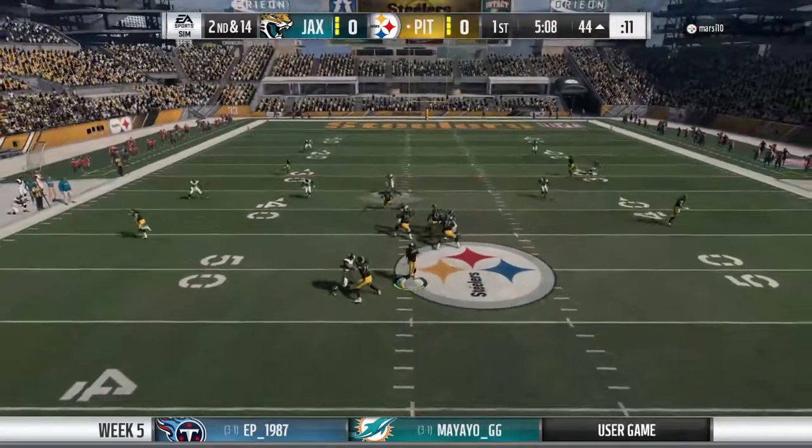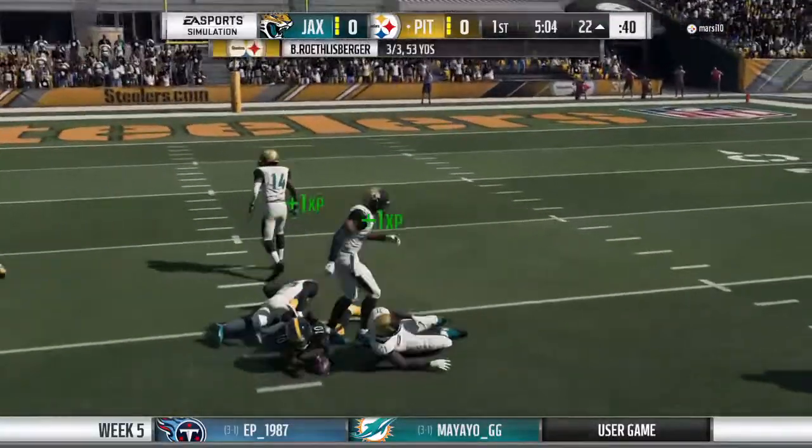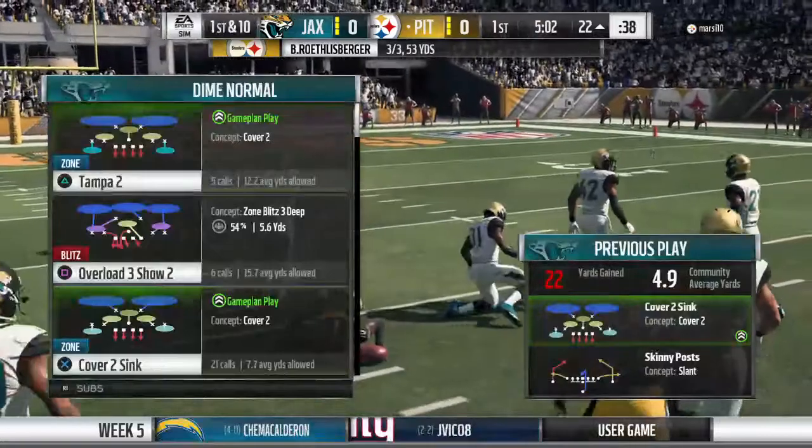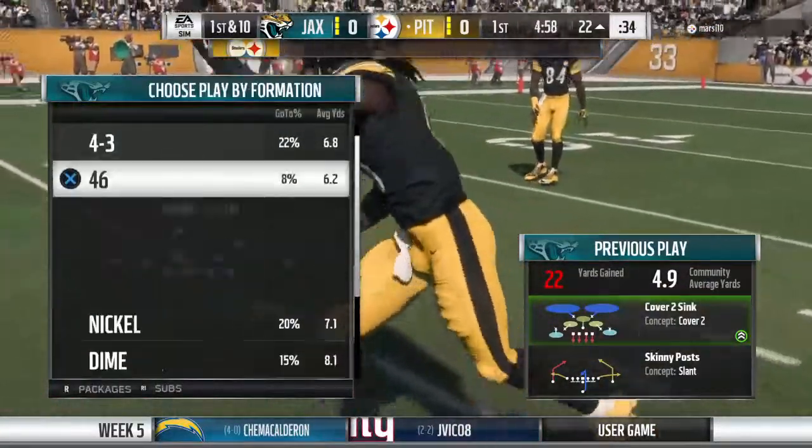Here's Roethlisberger to throw. And this is caught by Martavis Bryant. And he'll get this one down near the 20-yard line. A good pickup there at 22.